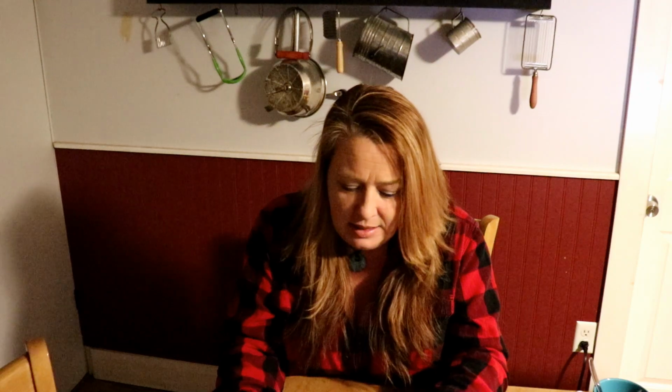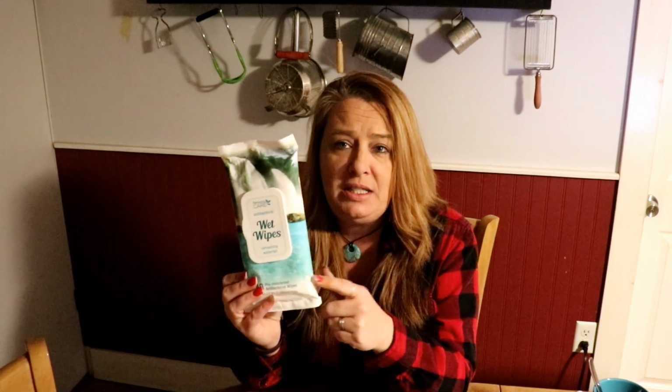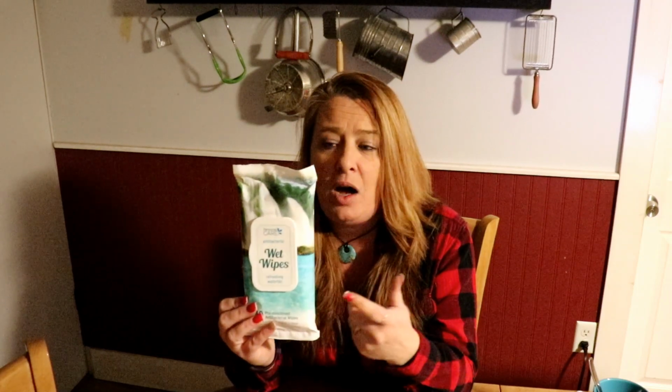So let's start with one of the things I found today, these Refreshing Waterfall antibacterial wet wipes. These come in so handy. If there's an emergency, you don't have any water, you're out there, who knows where, these will come in so handy to clean up. If you have to do your triangle bath or whatever, just to get your hands clean so you can eat and don't get sick, these are wonderful. And you get 40 wipes in here.